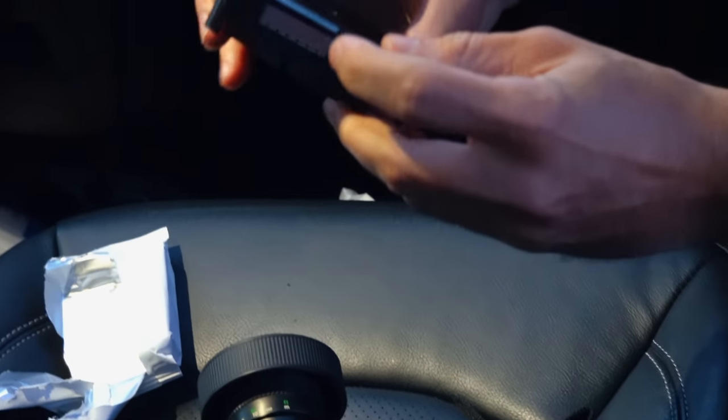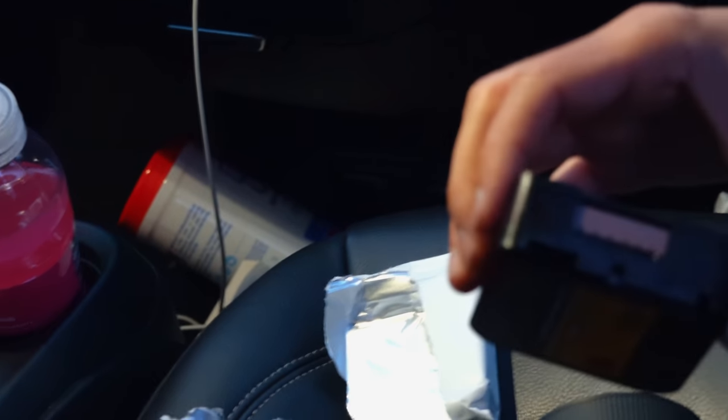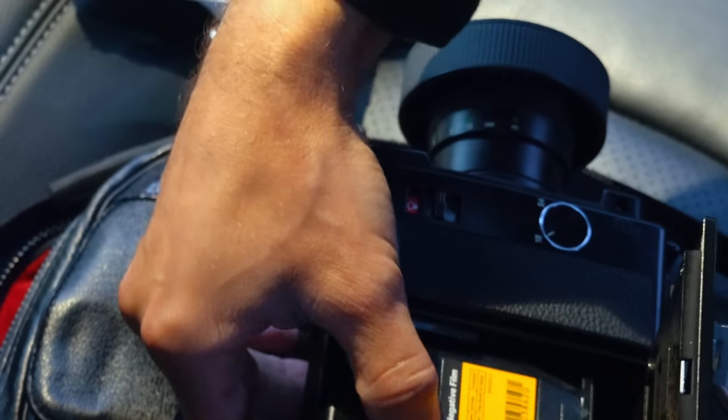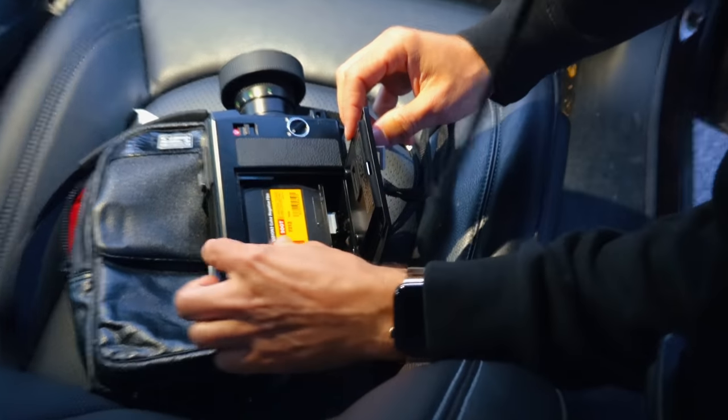That's cool. Never seen actual Super 8. Yeah, and then when you're done, it's going to say exposed, and that's how you know it'll be done. Oh, that's so sick. All right. Godspeed.